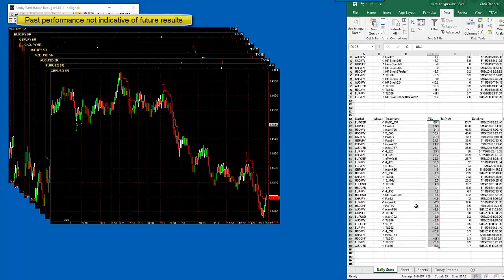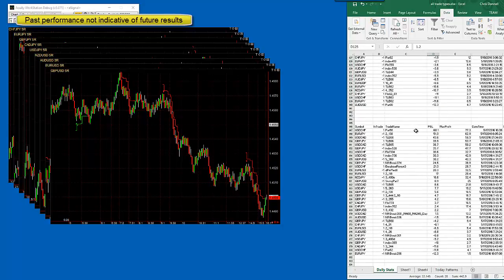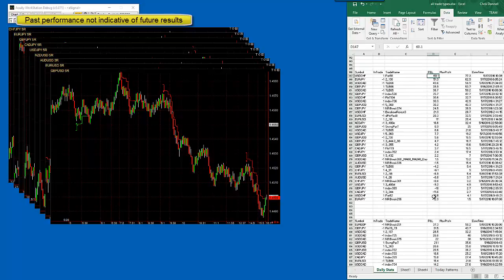This day, 337 pips. The average loss, 7 pips. The average win, 22 pips. So about 50% winning, 55 maybe, with almost 3 times bigger wins than losses. And that's what I try to shoot for when I create new patterns. I want them to be 55-65% winning, hopefully with 2.5 to 3 times bigger wins.